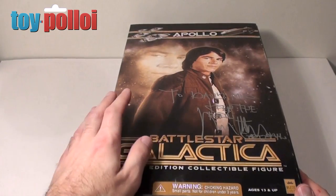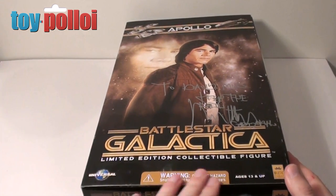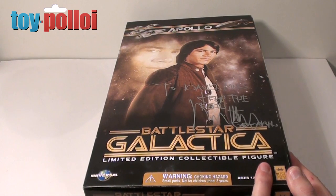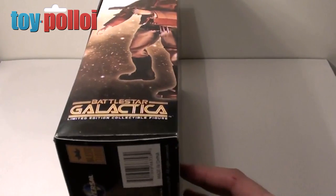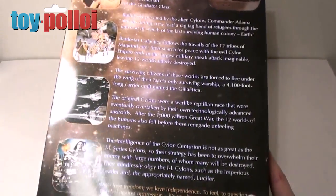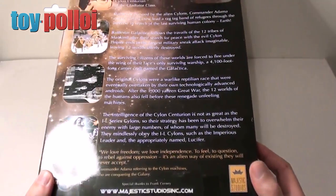On the front of the box, obviously, you've got quite a nice picture of Apollo from Battlestar Galactica. It gives you a little bit of information. It says that this is a limited edition collectible figure. I'm not quite sure how many of these were released, but they still seem to be fairly common, so not particularly the hardest thing to get. And if we look on the side, you can see there's a picture of the actual figure itself, and then on the back a little bit more information about Battlestar Galactica, the TV show.